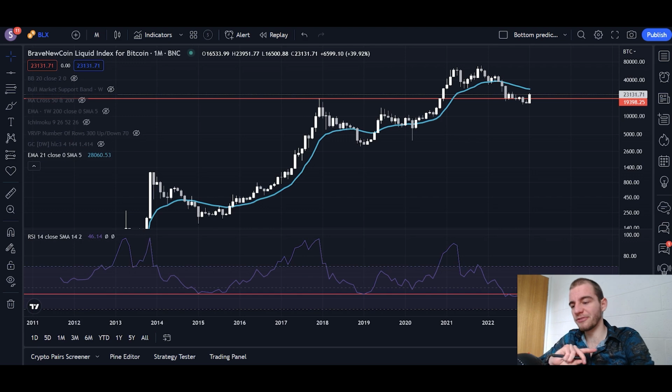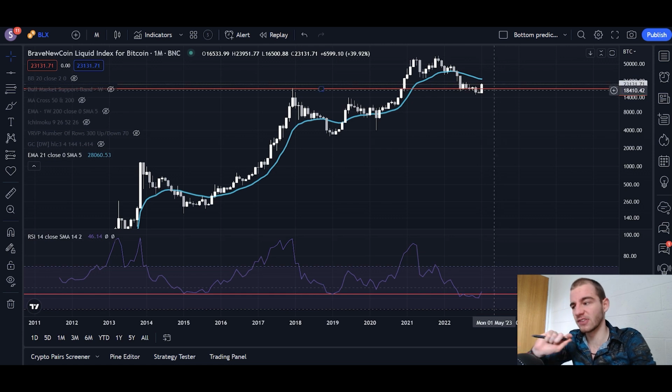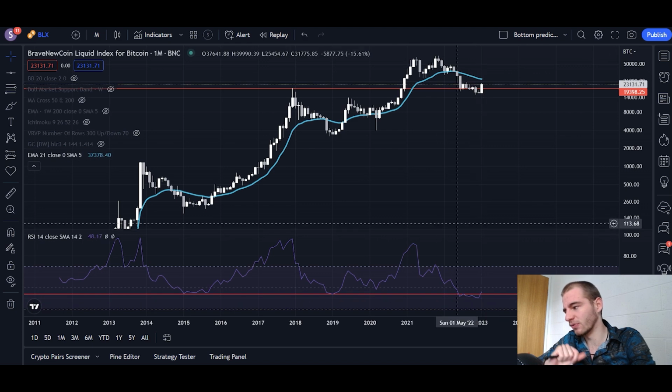So I'll just start briefly by covering the monthly candle. We've talked about this quite a bit over the past few days. We had the monthly candle close on yesterday's candle close, which was great to see. And we did see a pretty strong monthly candle close. Namely, we got above the resistance level on the RSI.